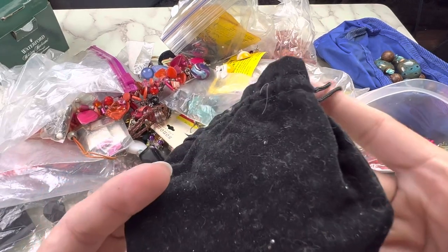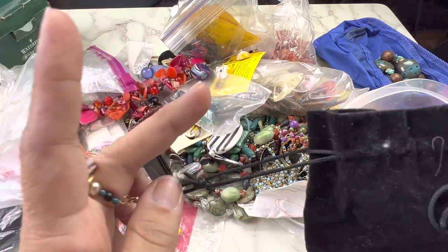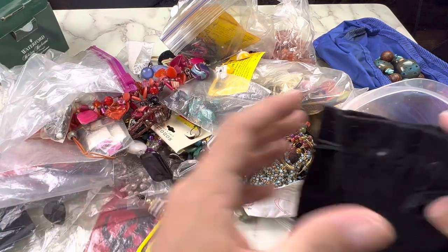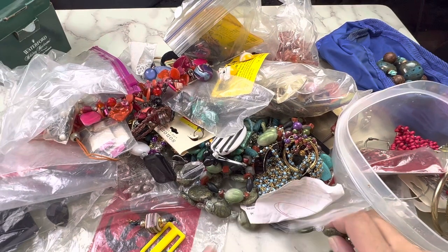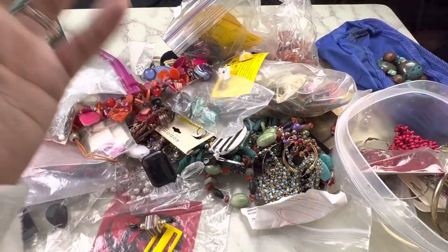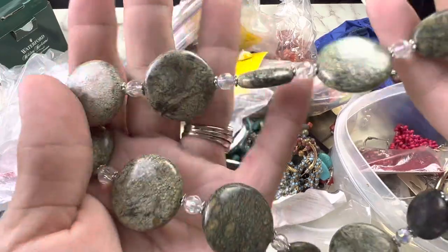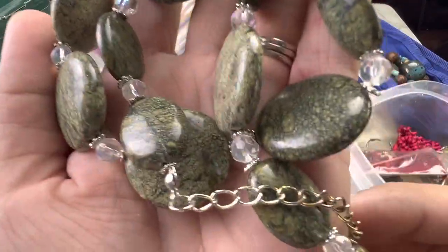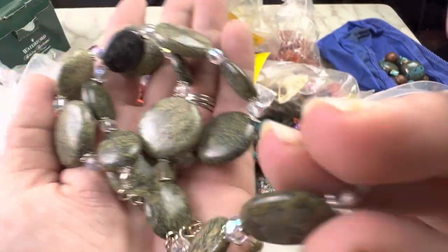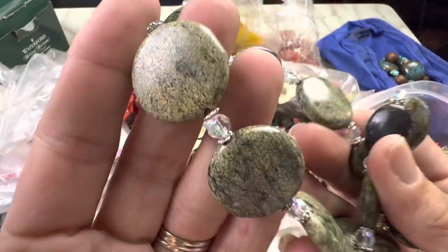This is a bag that says Wellington & Company, New Orleans. And I believe that's empty. We got this piece. Again, cold stones. I don't know what stones these are made out of, with the crystals. It's missing the clasp. That's an easy fix. Really pretty.